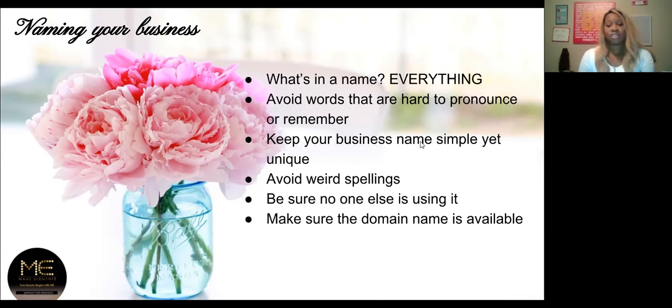And then you want to make sure the domain name is available. So if you have a name, this is another reason why you don't want to get attached, okay? Because if the domain name is not available, you may have to come up with some other options or another name, because the customer won't find you, and you can't have two different names and things going on, okay? So think about that and remember that when it comes to a name.